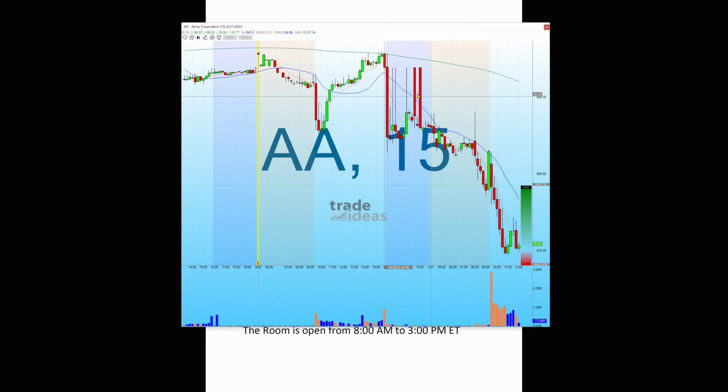This mauve area here is when Alcoa released earnings. This is after hours yesterday. Really choppy looking, kind of crazy looking to be honest. Woke up this morning and this is what I see. This shaded area here is the pre-market, and this was just getting crushed on its earnings release. Now at 8 o'clock you can see it had a little pop up, but that was short-lived. Even here at 9:15 it had a little pop up, but that was short-lived.